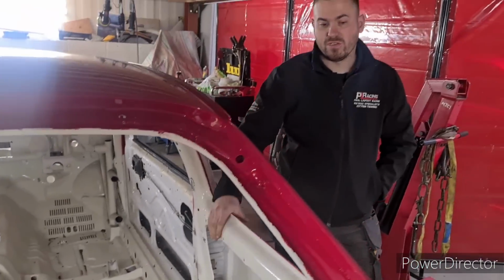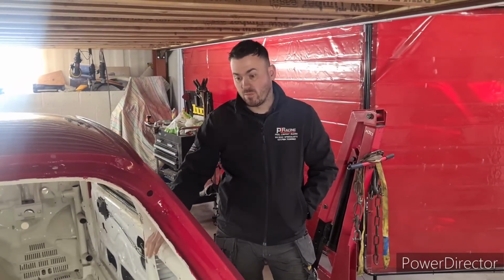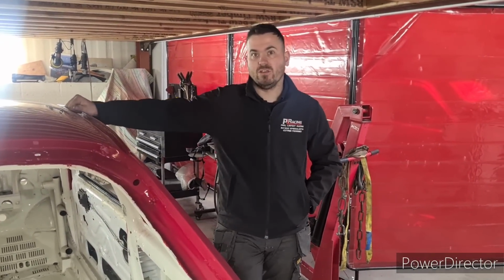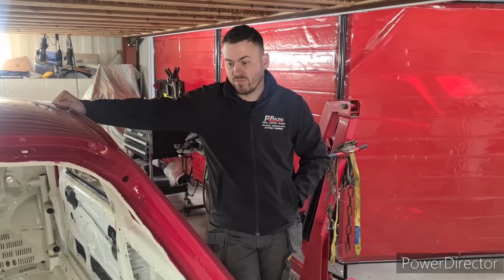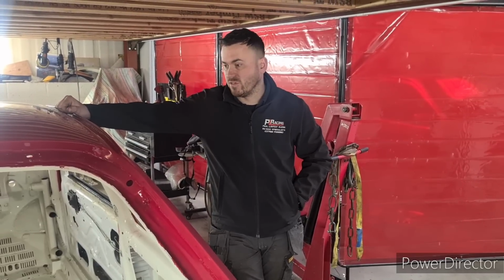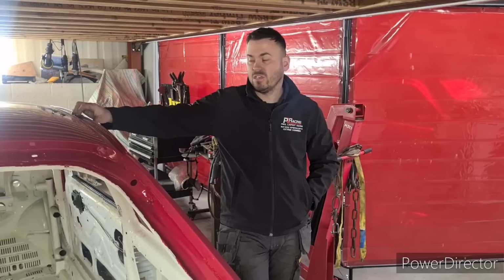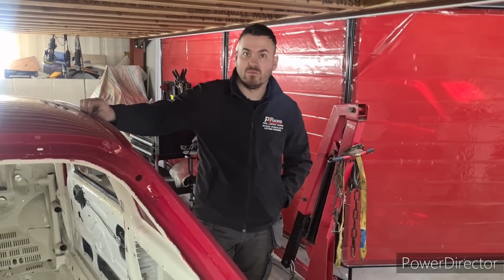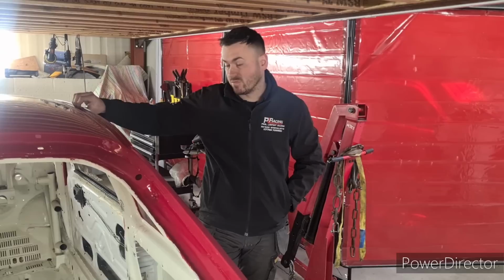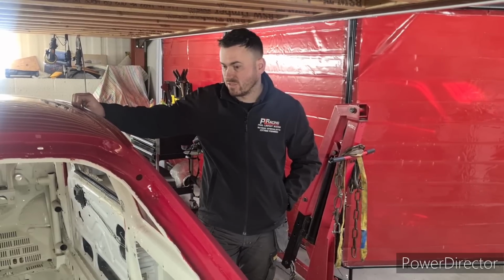But the only thing is, if you're building one of these and you put a modern spec cage in it, you limit what you can use it for. It basically becomes a track day toy or something for maybe modified saloons or whatever, but you can't use it in historic stuff. And these tend to be more valuable if they're eligible for historic racing. That's what people want to use them for, for obvious reasons.